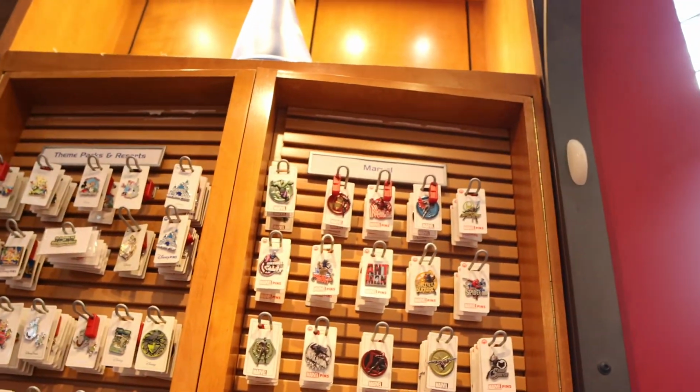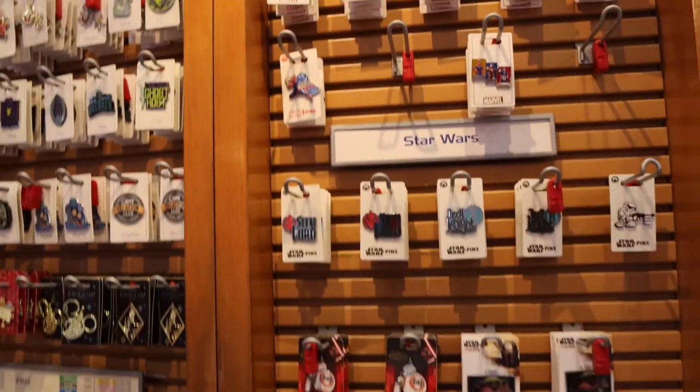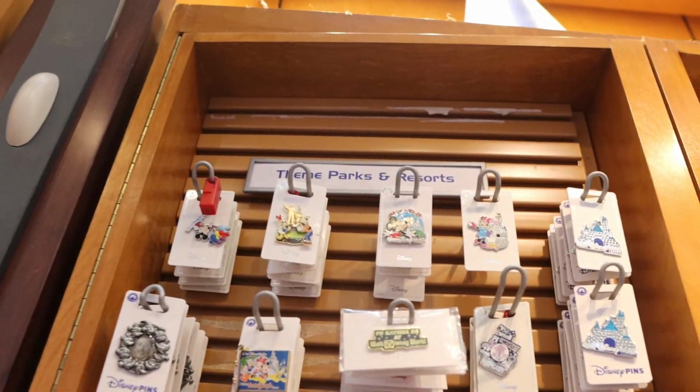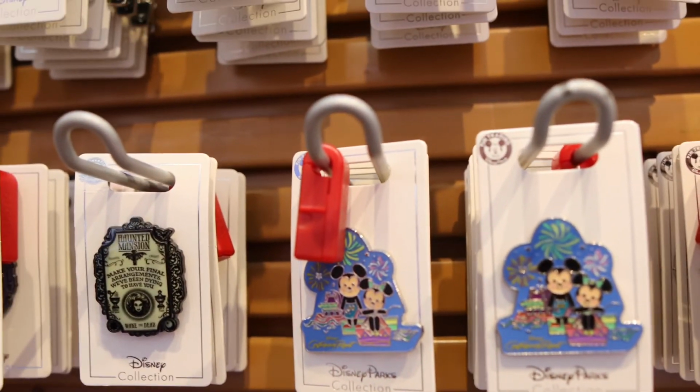They do have a better pin selection. I do remember this though. I used to come here a lot for pins. If I wanted exclusive pins or anything like that, this was the place to come. Like I used to try to avoid Disney Springs as a cast member, which was Downtown Disney changing into Springs, just because they had better merchandise over here. I love that. That's Contemporary one right there.